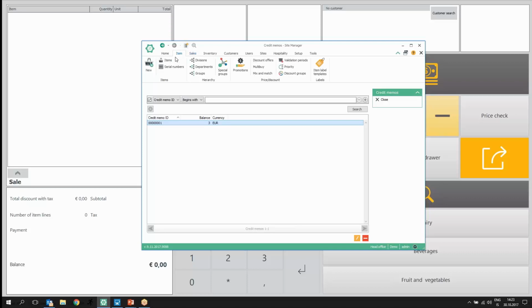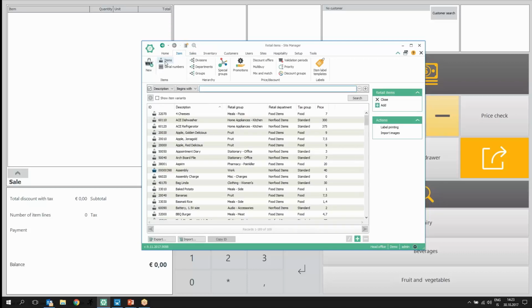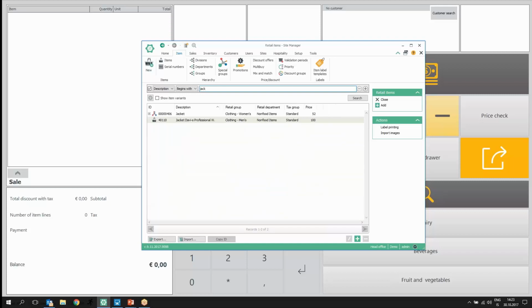Let's have a look at the item again. And LS1 can work with variant items. So the item we looked at before was one of these gray baskets, which is just a normal retail item. We also have the blue items, which are service items. The difference between the retail item and the service item is that the service item doesn't have any inventory. And then I have variant items. And the variant item can have different sizes, colors, styles, or whatever dimension that you can think of.